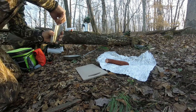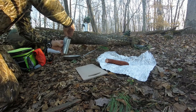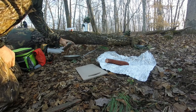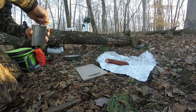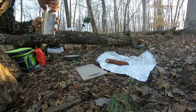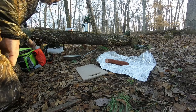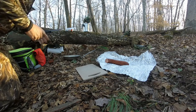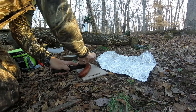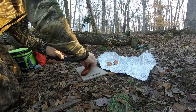Put a little bit of olive oil in my pan. Keep it in the flask. It's an easy way to tote it out. Probably a little too much, but that's all right. I'm just gonna go ahead and get these cut up into some little chunks.